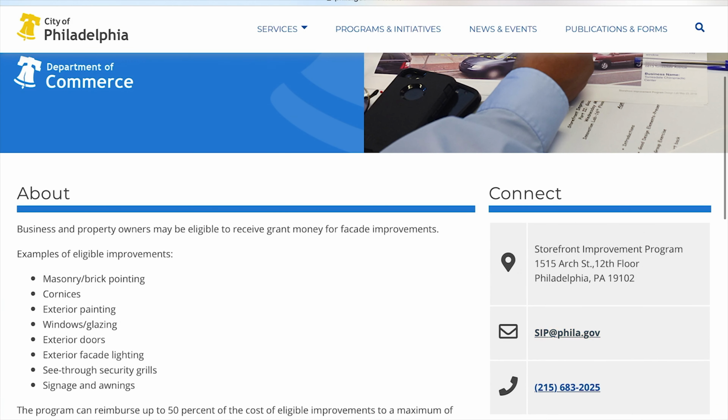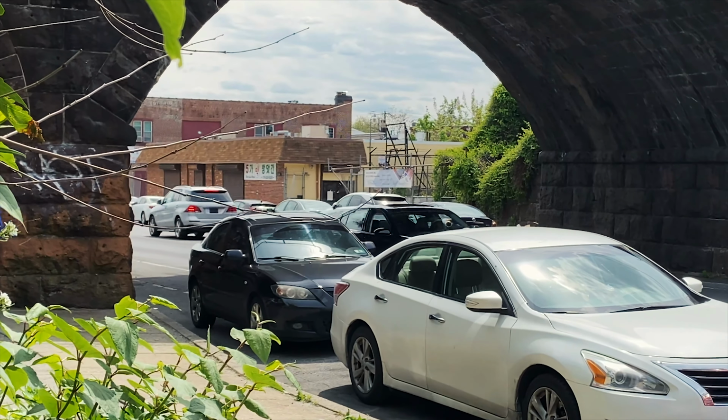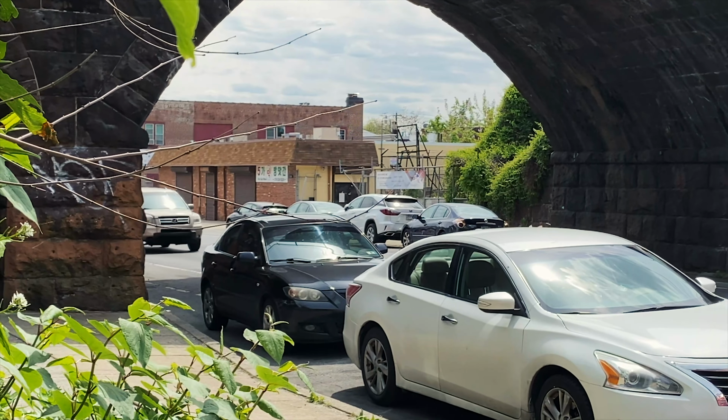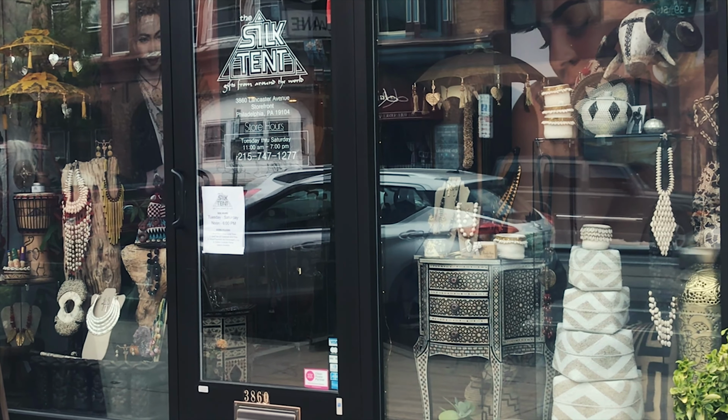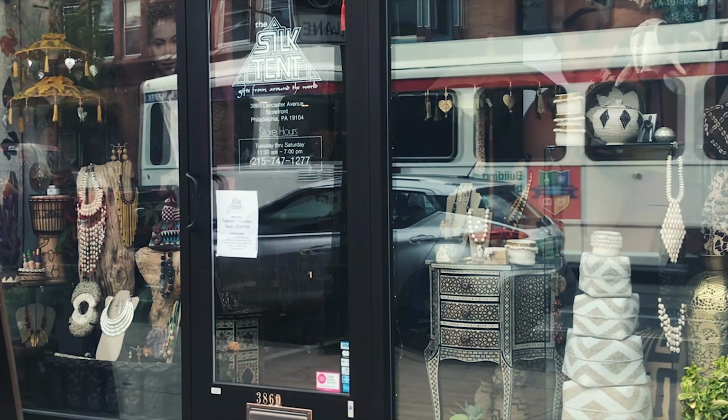You can email sip@phila.gov to find out if your property is in one of our eligible neighborhood commercial corridors. Once you find that out, you can start applying and you can use the Storefront Improvement Program to help revitalize your building.